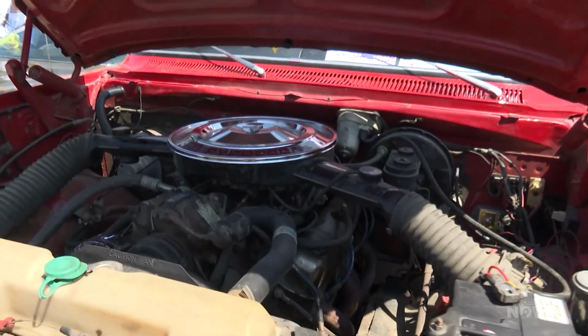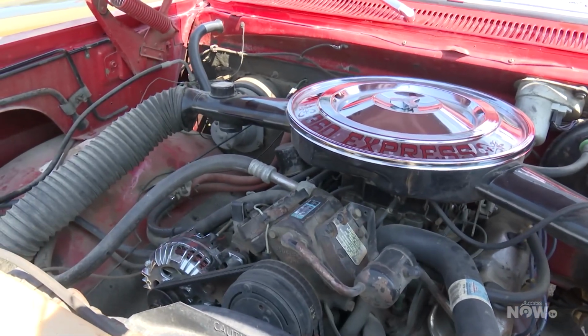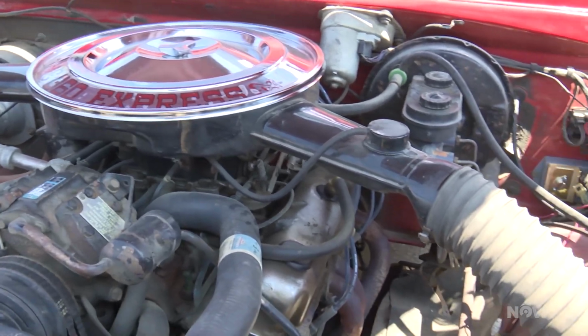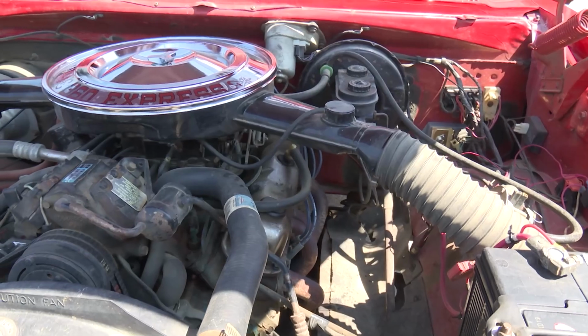Even came with the... Is that aluminum or chrome? Chrome. Okay. And this one had factory air conditioning and cruise control on it. Really? Wow, back in 1979.